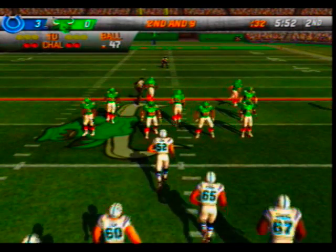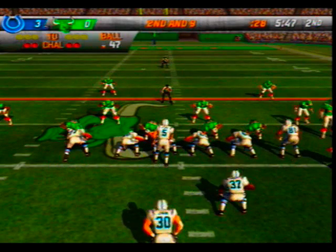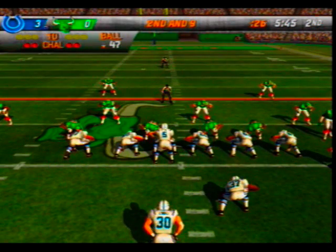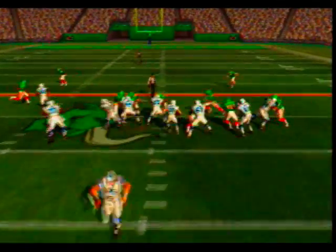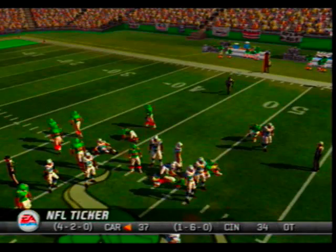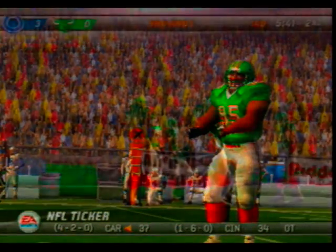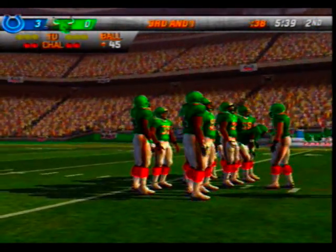Second and 9 coming up here. Ball on the 47-yard line. Here we go. Looking to run it here. Great move to get through. Valentine is there for the tackle at the 45. He's been having pretty good success running the ball so far. I'd just keep handing him the ball.